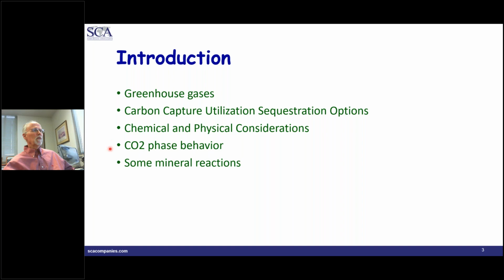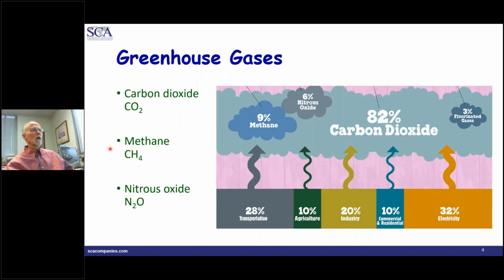Some CO2 phase behavior, and then some mineral reactions, which one should also keep in mind. I think we're all well aware of the greenhouse gases, CO2, methane, nitrous oxide, also known as laughing gas, being the primary ones, and CO2, which is the majority of the greenhouse gases, is the subject of today's meeting. Has a number of different sources that generate CO2, and the idea is how can we end up capturing that.